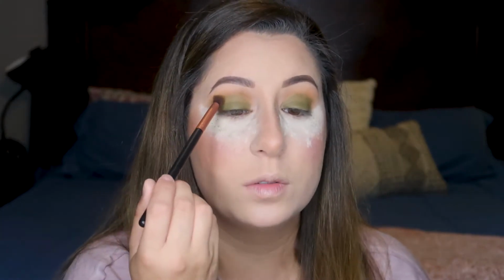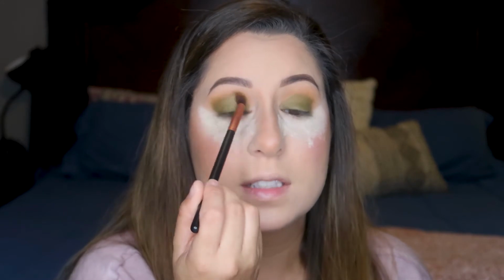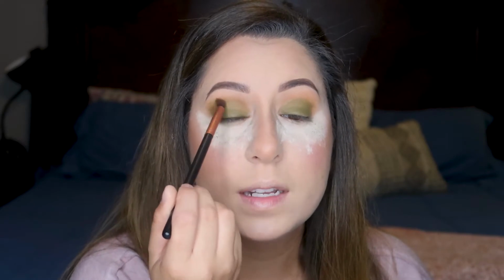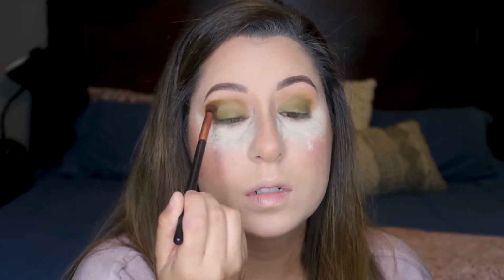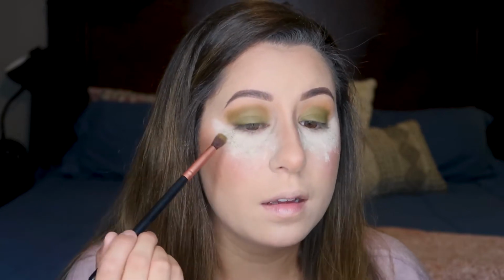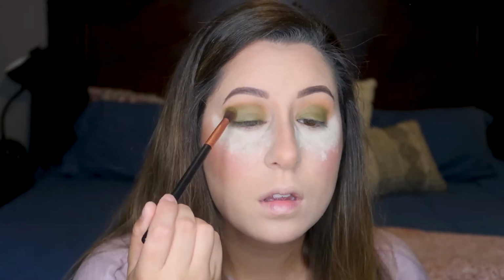I'm going to take that same brush we were using earlier and pick up those two green shades again, the Fickle and Pine, and a little bit more of Pine, the darker matte shade, and I'm going to attempt to blend this out. It's wanting to come off my lid. Yeah, it's literally falling out.